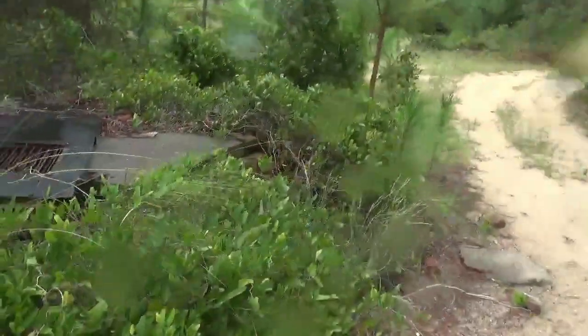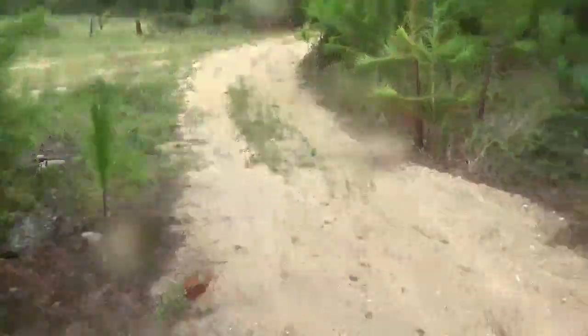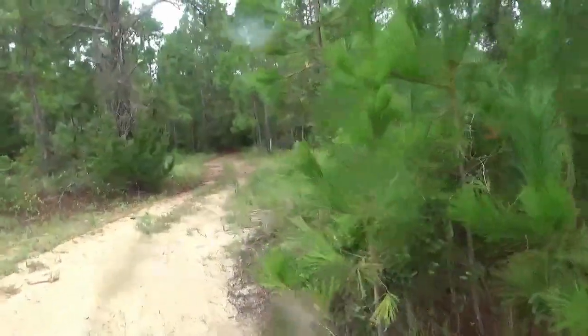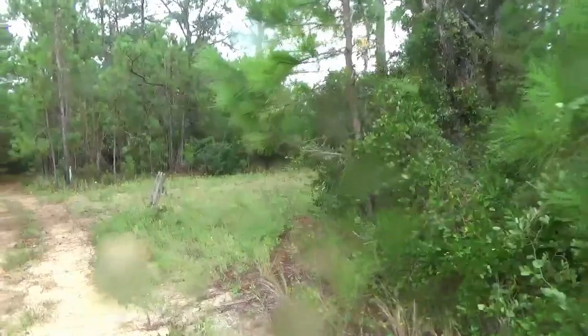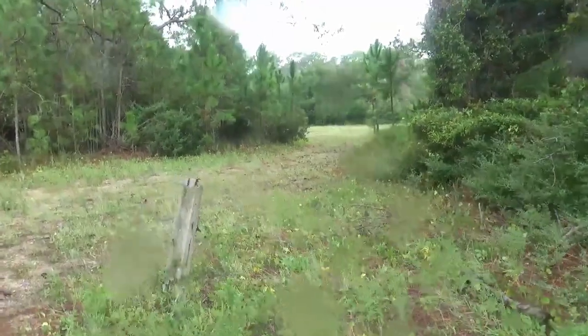Evidently there was a door to something there. Maybe, I don't know. That might have been a metal door at the time. Of course we got fresh deer tracks this morning. Looking around out here at the lighthouse, Cape Lookout Lighthouse.